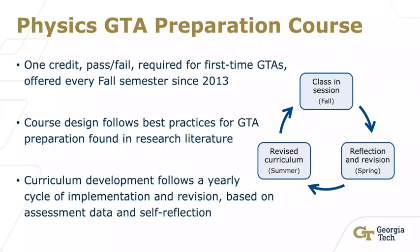The course was developed following the best practices for TA preparation found in the research literature. Every year we go through an iterative process: we teach the class in the fall, we revise and reflect on what happened in the fall during the spring, and then in the summer we revise the curriculum to teach it the next fall, and repeat every year.